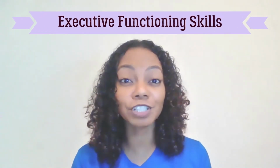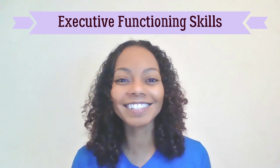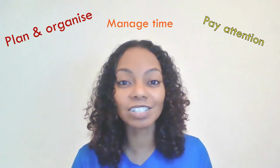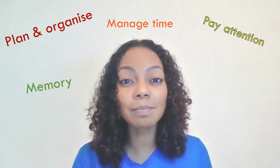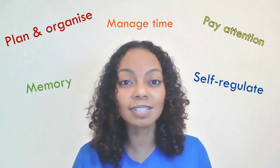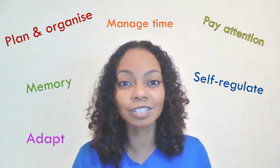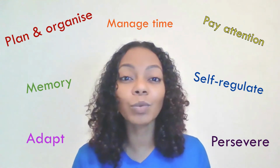Have you ever heard about executive functioning skills? It sounds fancy, right? Well, it is. Executive function skills are all those complex processes that happen in our brains to help us do things like plan and organize what we want and need to do, manage our time properly, focus and pay attention, use our short-term memory, manage our emotions and self-regulate, adapt to changes and new situations, and stick with things even when they get challenging.